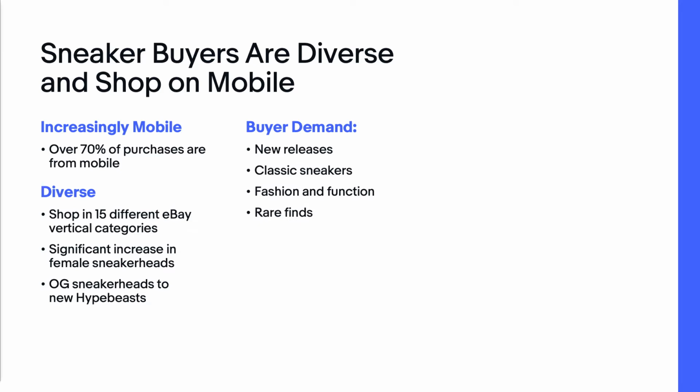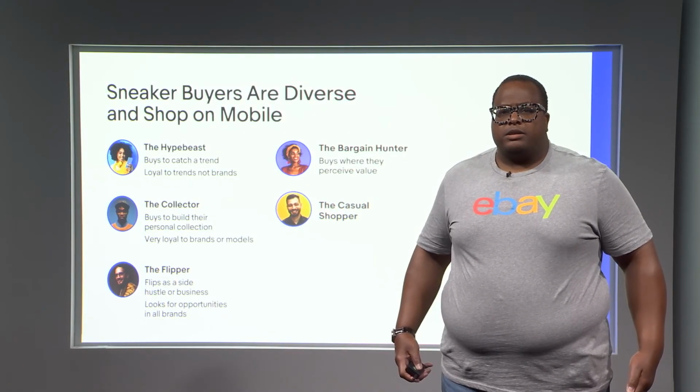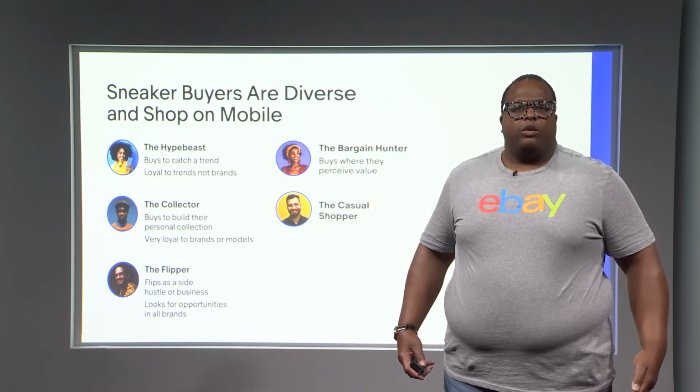Several of these rare finds are highly valued, but people who truly embrace rare finds, the art of the hunt, eBay is the place they come. So as you have those items, whether through older collections or that you were able to find something in a thrift store or somewhere else, please post it on eBay, because there is definitely a customer that appreciates the rare find. In terms of buyer segments, we have several buyer segments that I want to make sure I highlight.